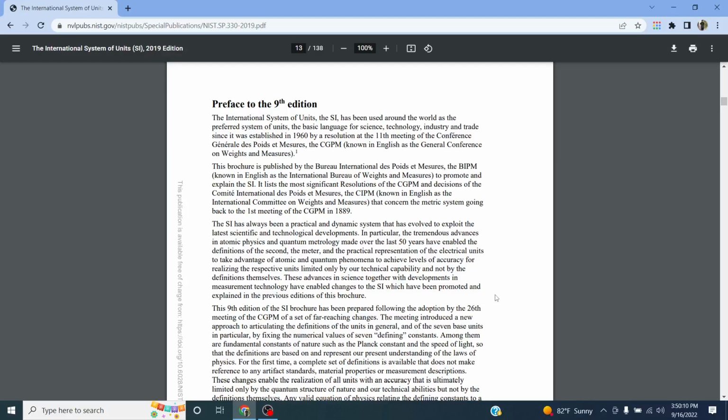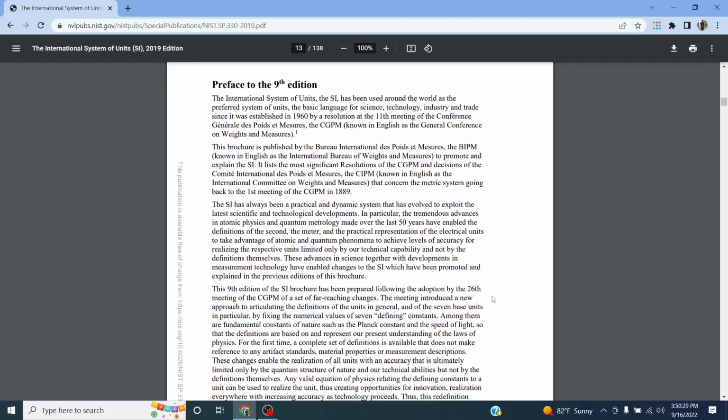The SI has always been a practical and dynamic system that has evolved to exploit the latest scientific and technological developments. In particular, the tremendous advances in atomic physics and quantum metrology made over the last 50 years have enabled the definitions of the second, the meter, and the practical representations of the electrical units to take advantage of atomic and quantum phenomena to achieve levels of accuracy for realizing the respective units limited only by our technical capability and not by the definitions themselves.